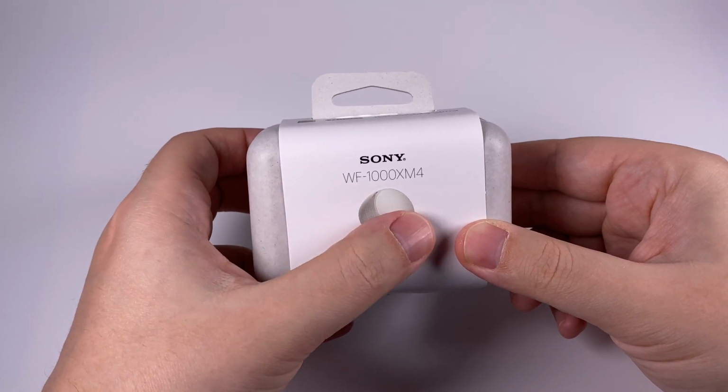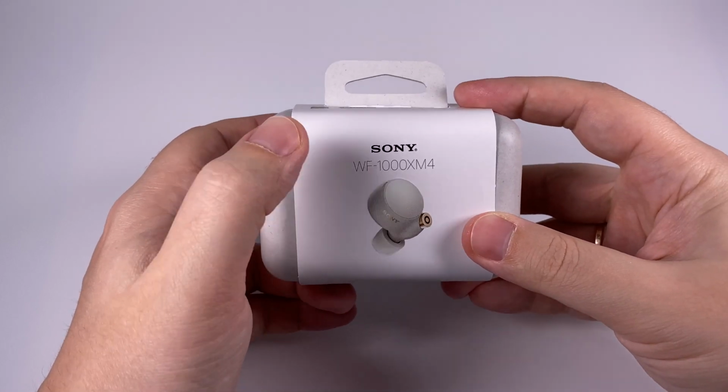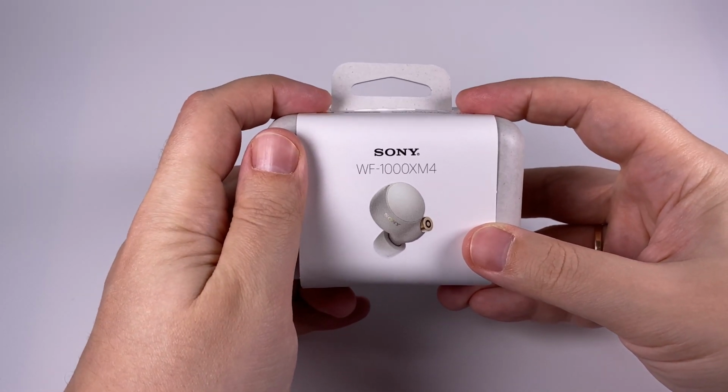is True Wireless and WH is for regular headphones, so really complicated, and 1000 is too long, so I think they need shorter naming, but it's not a problem, of course.